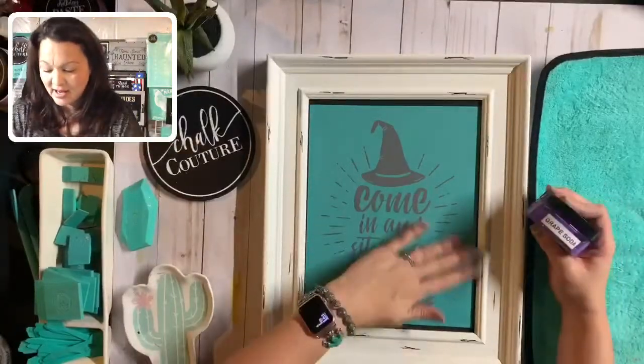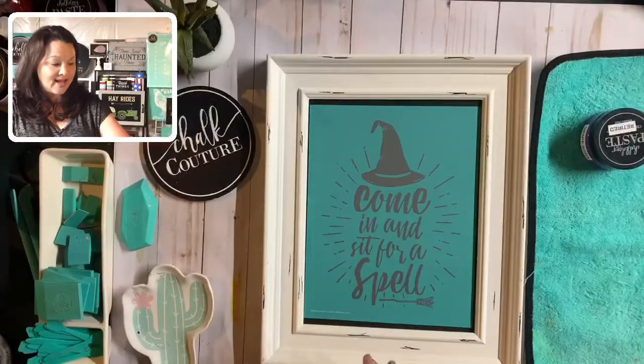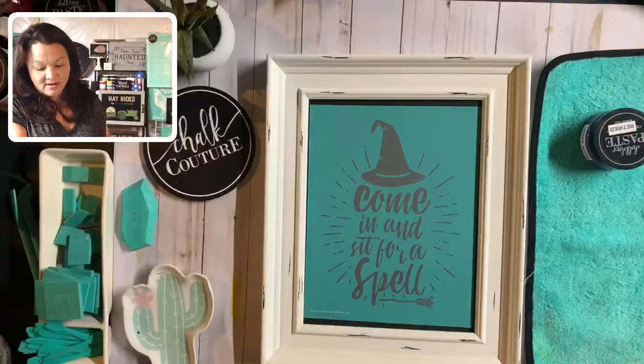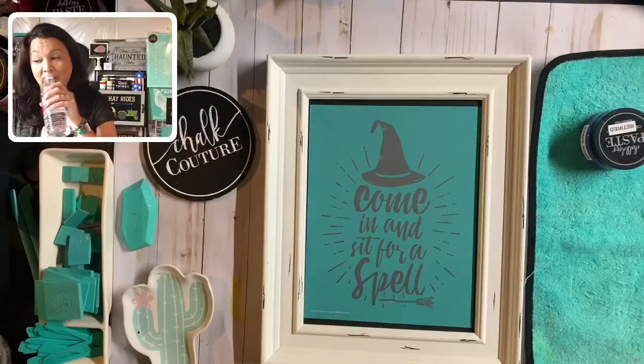So I would like grape soda on here because I didn't get my purple fix in. And then I really like green for Halloween, green and orange.